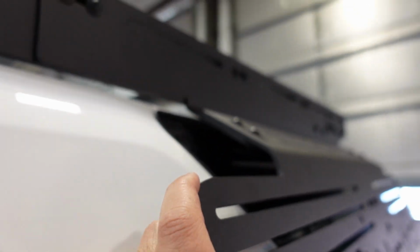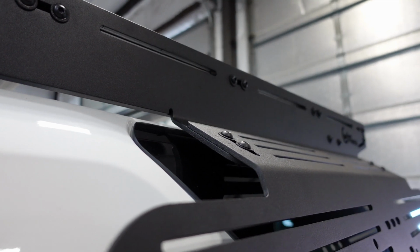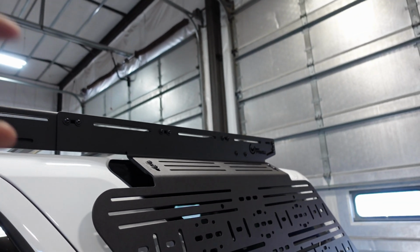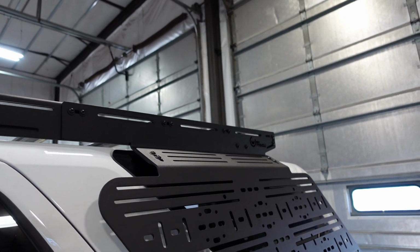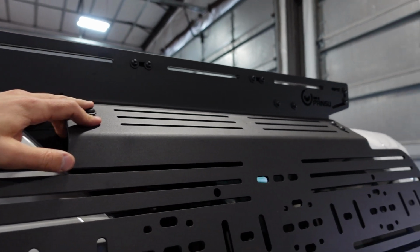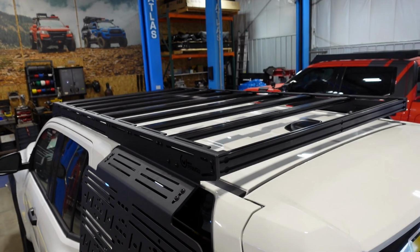Got about a half inch of clearance up top between the window and the actual bracket. The bracket just attaches straight on with factory hardware or original hardware from the rack itself. And then you got these little bit larger bolts to mount the Molle panel to that bracket. There's about a 2-inch gap here between the window and the Molle panel.